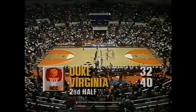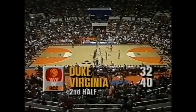The Blue Devils, in losing at Georgetown earlier this season in the ACC Big East Challenge, shot 32% from the floor and nearly tied that game at the end of regulation. So being 8 down and shooting 27%, not the best of circumstances for the Blue Devils, but certainly something that they can overcome.